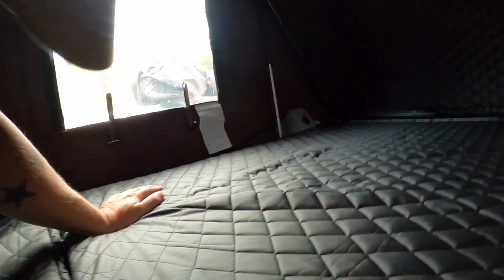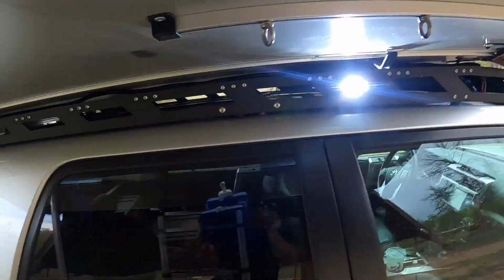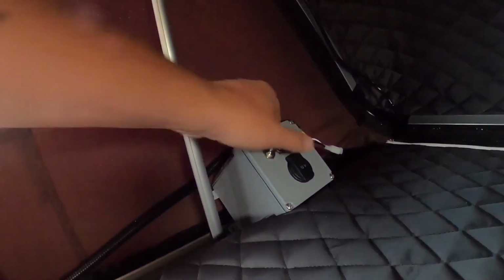This is the one that will run these lights over here. So that kicks these on. It's nice to be able to control that from inside. Middle of the night, you got to get up, go to the bathroom, or you hear crazy noises, whatever, flip the lights on, you can see.